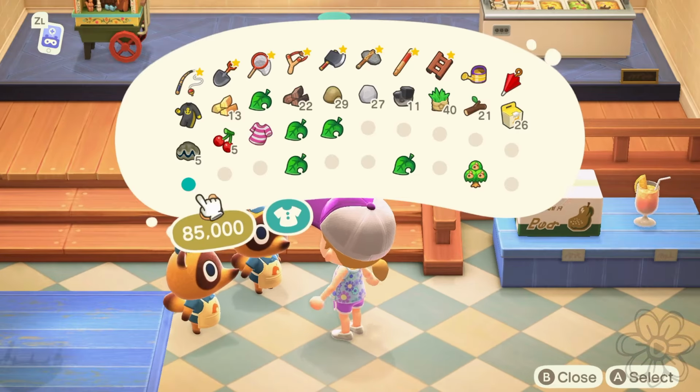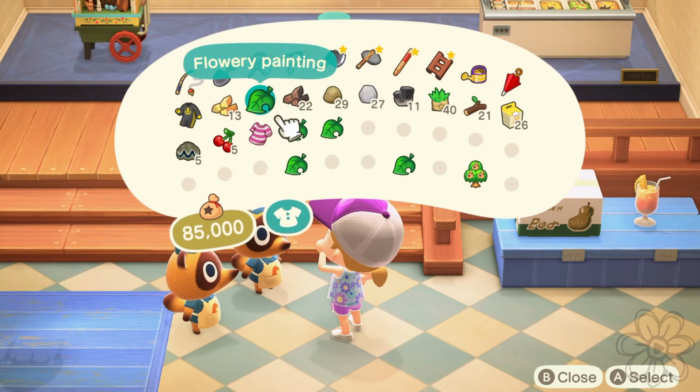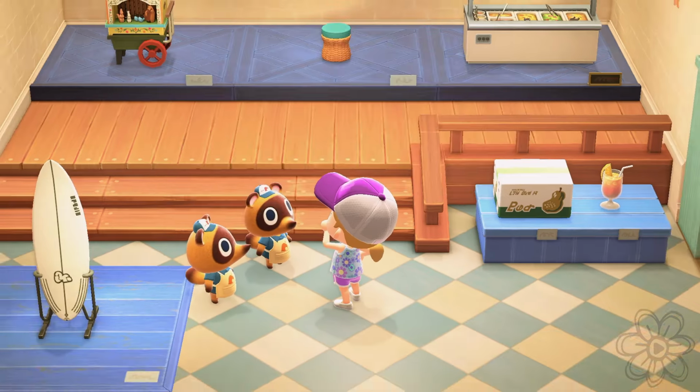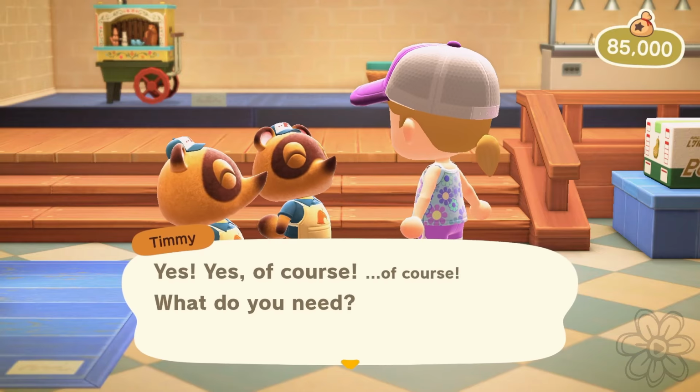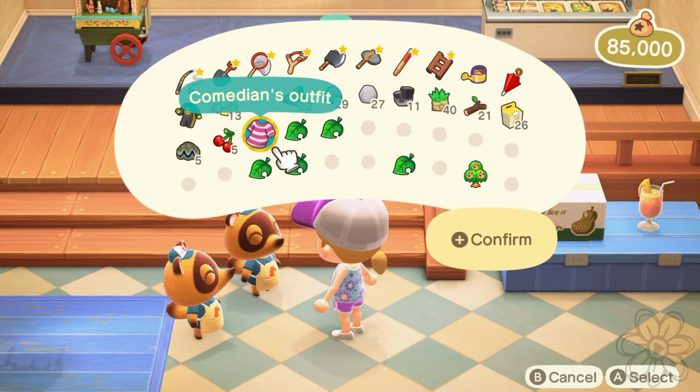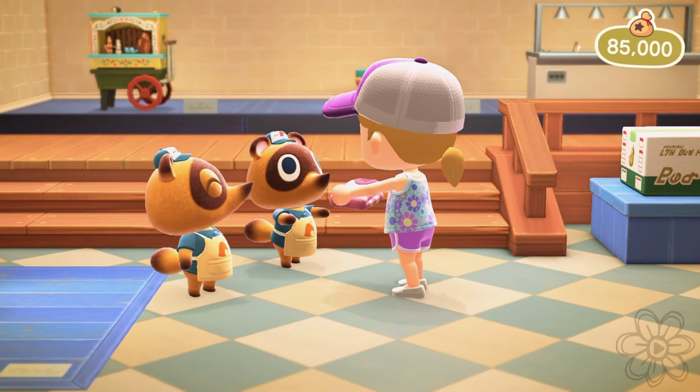Alright, what was this in our pocket? Oh, the flowery painting. Which is real, and we could sell it, but we're not. Oh, we should have sold the comedian's outfit too. Let's get rid of it while we're in here. Might as well. It's not like we're gonna be wearing it. Okay, there you go, buddies.